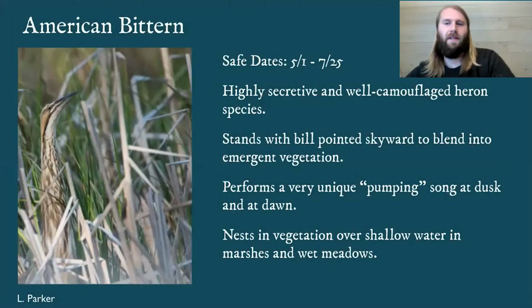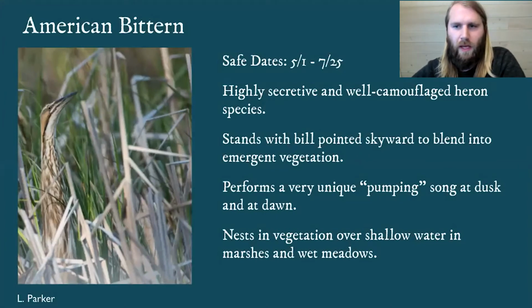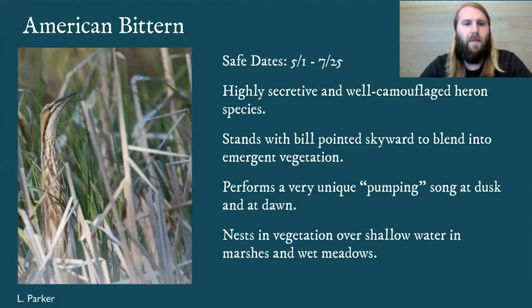Okay, great. Thanks, Glenn. So the next species we'll talk about here is the American Bittern, and this is a species that can be really tough to spot. They are very secretive and well camouflaged. They blend into their breeding grounds really well, and they'll often posture themselves with their head held fully erect and pointed right up, and they can blend right into the vegetation that way.